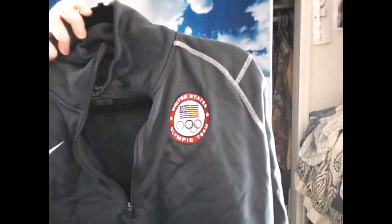This is a Nike, and I love it when they're collabs. I just think that helps. This is a nice thermal shirt too, but see, it has the Olympic embroidered on it. Okay, I paid about $3.50 for this.